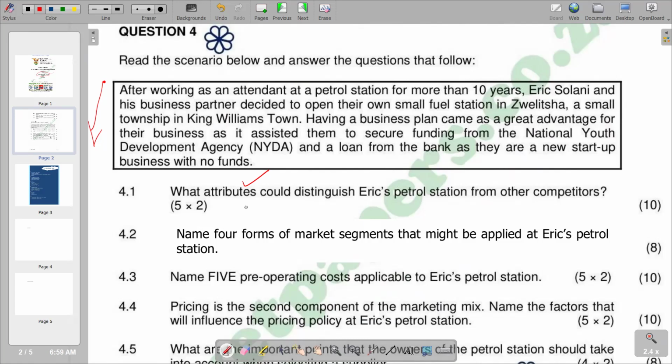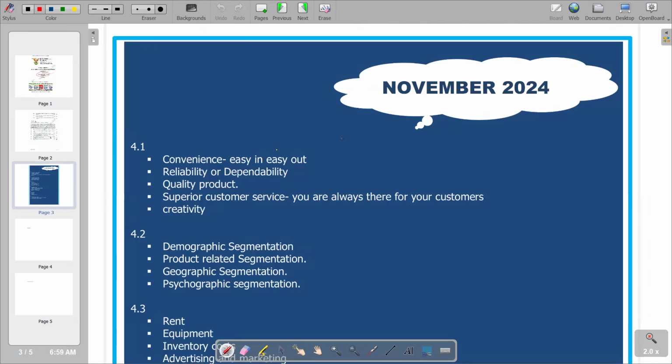So we want to say that there are various attributes that we can try to deduce that can be unique from other businesses that are operating in the same industry. So if you come to other section, you'll see that the first one, since it's a petrol station, it should be easy for customers to come in and go out as they come and buy the fuel. So we are saying convenience, it should be convenient, also located at a convenient place that is making it easier for customers to come and buy the fuel and go out. So we are saying convenience, easy in, easy out. So that's the first attribute that we have.